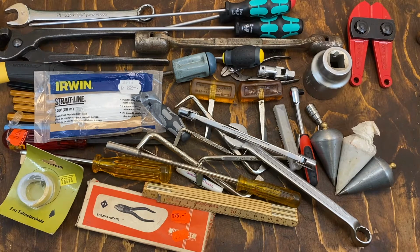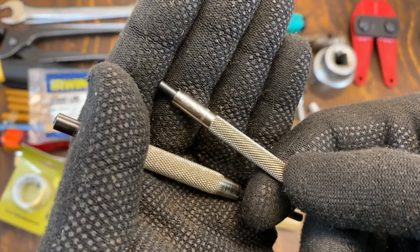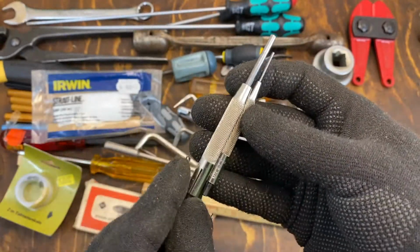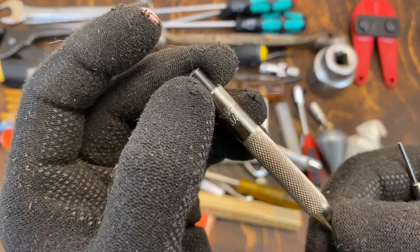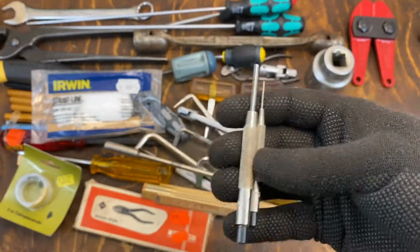And I guess, well, I can show this small little punch also. 1.4mm Germany. And a bigger one that looks exactly the same but it just says Canadian and 3.4mm.